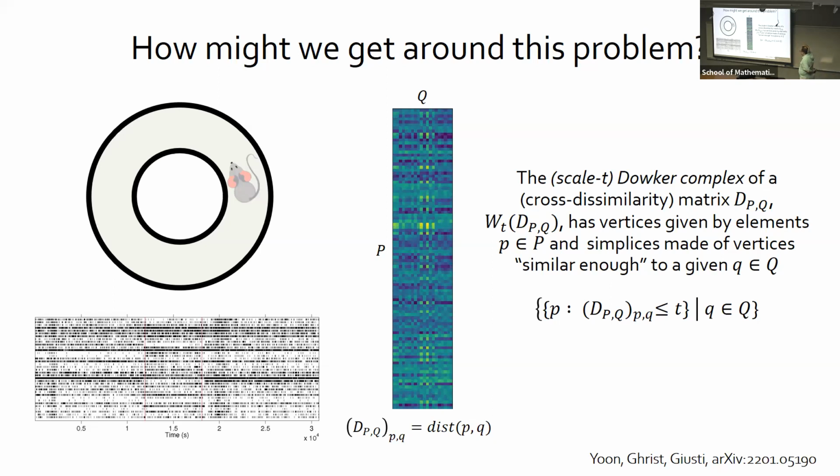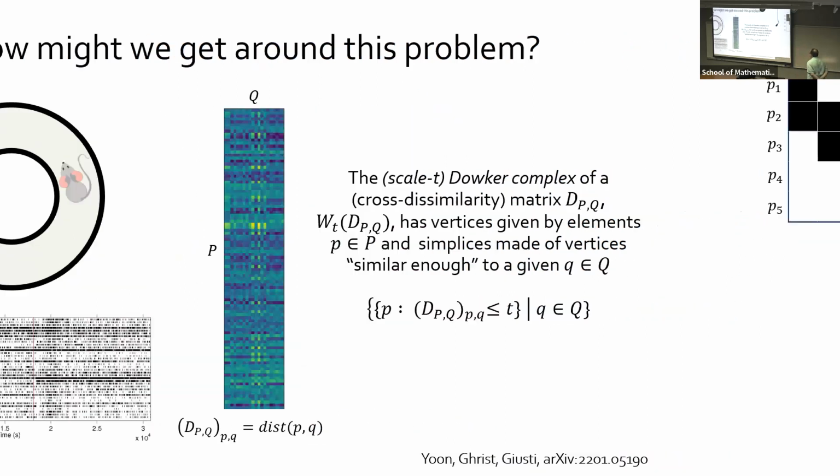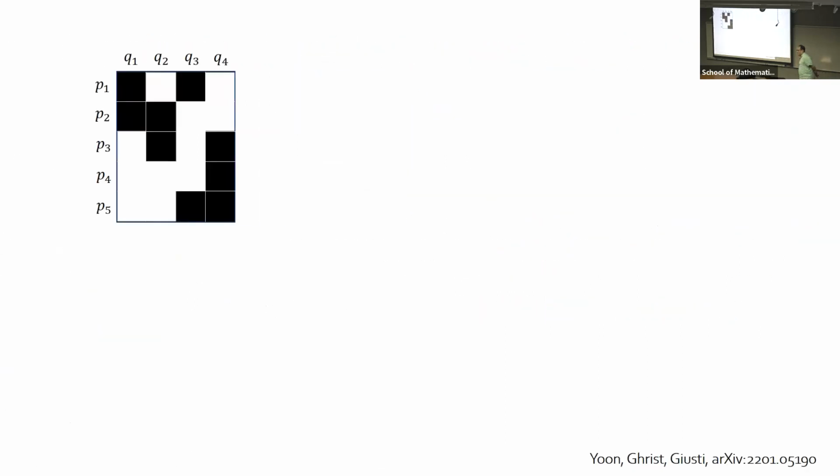Okay. And I secretly want to call this W because I want to call it a witness complex, but witness complexes have been used. So it's an argument that I will have offline with anyone who wants to have it. And then of course there's scale. So I'll let that vary and I get a filtration. Okay.